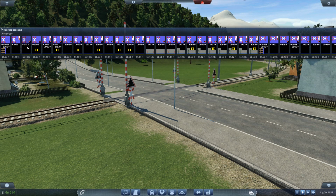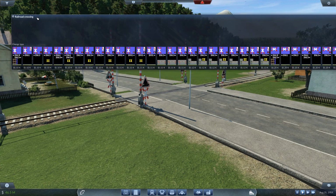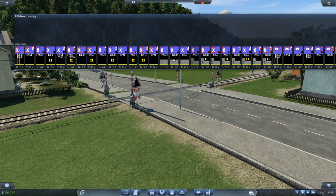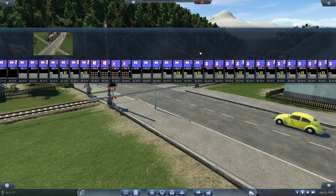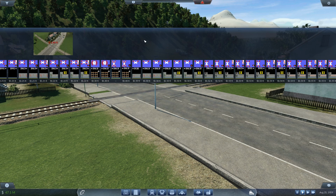It's not 1991, so we won't use that. If I'm honest, this is too many options, because scrolling doesn't. Oh, hold on. There we go. Oh, so we can punch this across here. What's this? It's Andreaskreuz für einspurige oder mehrgleisige Bahnübergang ohne Schranke. There we are. That's otherwise known as warning sign for single or multi-track train without barriers. Let's have a look.